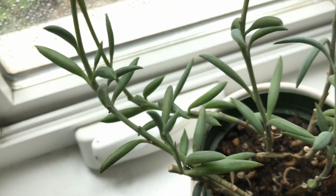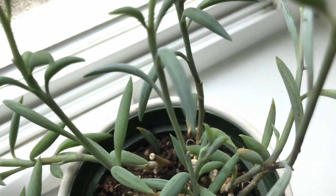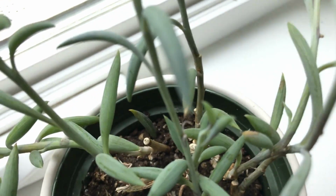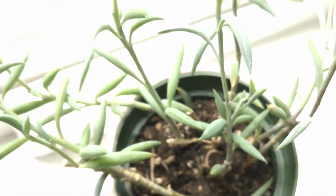But I think he's really cool. I love what this succulent shape looks like and the banana fish hook vibe. It's just a very cool plant to have, and pretty easy too.